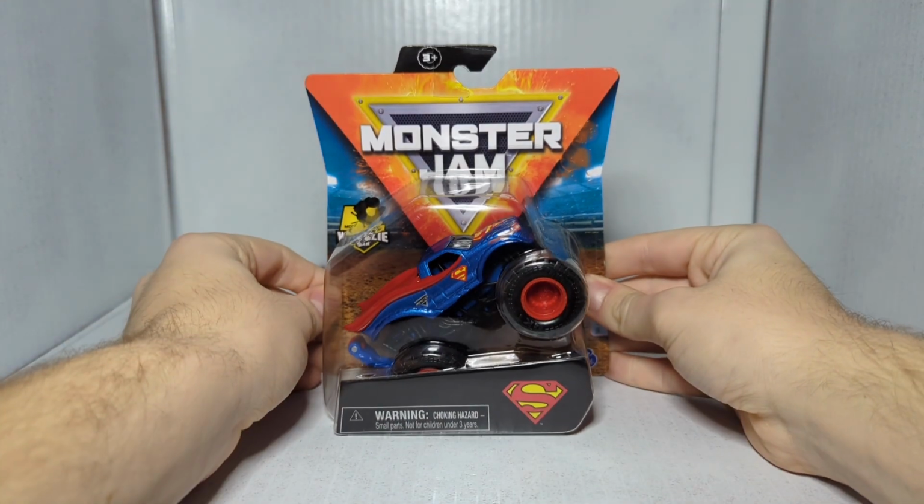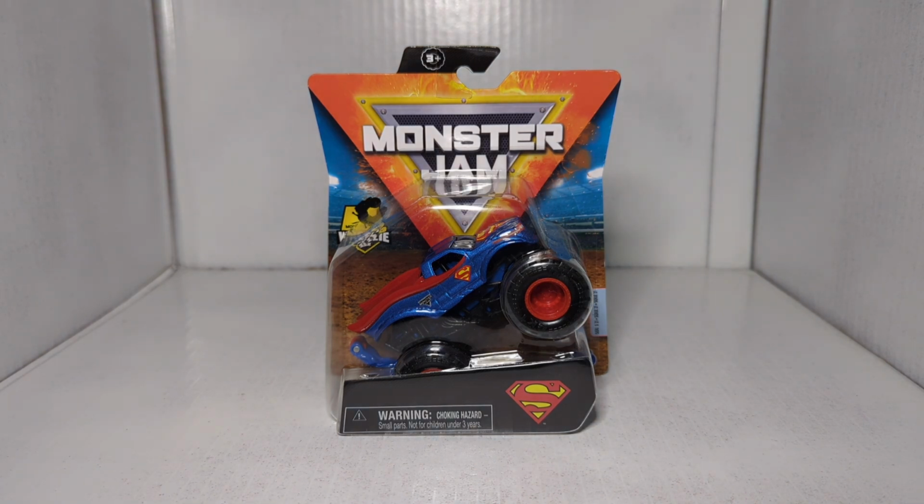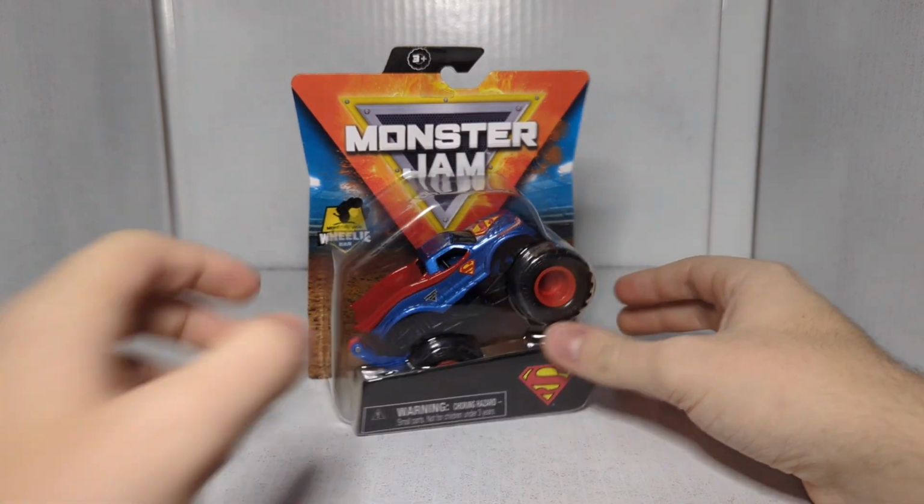Speaking of trucks that I actually don't have in my collection yet, this is another first for me. The second truck we're going to look at in today's video is Superman. And I gotta say, props to Spin Master. I actually would argue that this Superman truck in real life, the Batman truck that they did, not as much, but this Superman truck in real life would look pretty freaking cool. I really like this custom Superman.